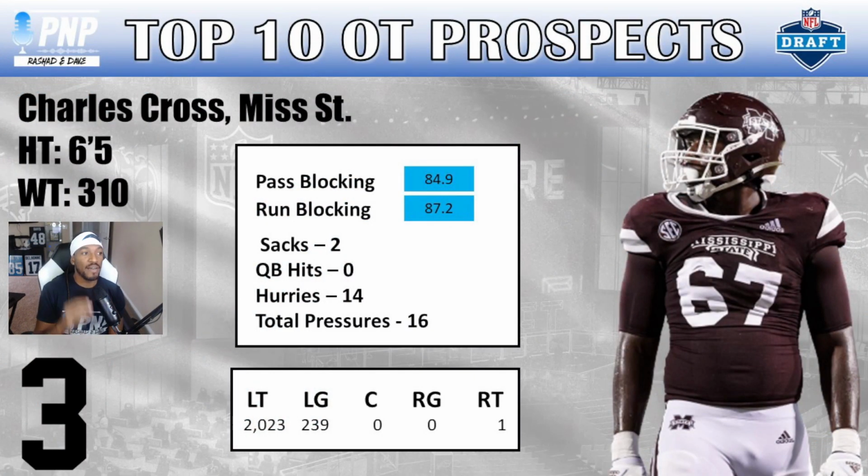Coming in at number 3, we have Charles Cross, 6'5", 310-pound tackle out of Mississippi State. And listen, with the remaining 3 guys, I would not be disappointed if you had any one of these guys at number 1. I get it. Each of them has reasons why they could be number 1. The reason Charles Cross could be number 1 on that list is experience, number 1, and 2, the guy is one of the best. I think he's the best pure pass protector in the class. If you needed a pass protector, he's the guy I'm going to pick.